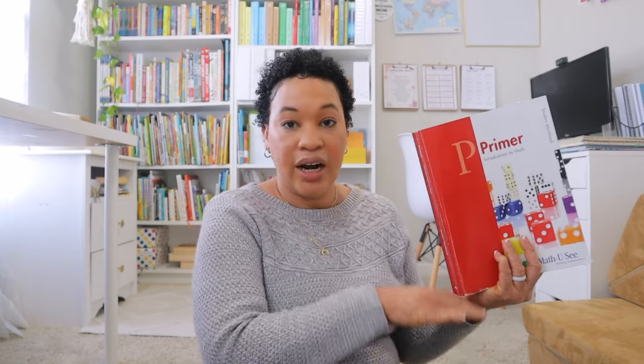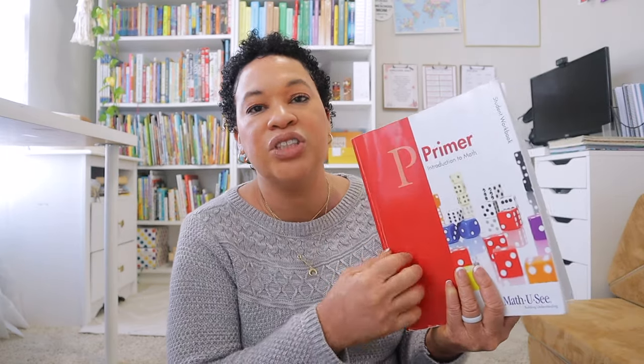One thing I will say is, since my daughter is getting the handwriting practice in the Math with Confidence, when it comes to Math U-See, it doesn't have as much handwriting practice opportunities. So she's able to really write those numbers out. And it's really been fun seeing her write her numbers really, really well. So I'm really proud about her progress when it comes to that.